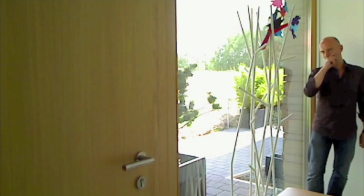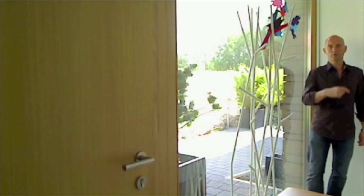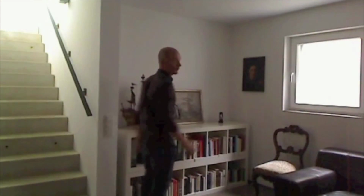But for a reason you're going to find out in a second, we're not going to go out this door, but we're going to take a slightly detour way. So for a strategic reason, we didn't leave the house through the front door, but through another way that leads us down to what we officially call the basement.